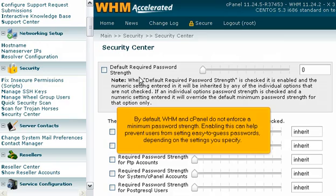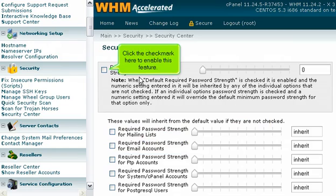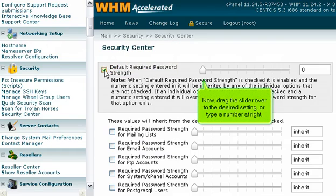By default, WHM and cPanel do not enforce a minimum password strength. Enabling this can help prevent users from setting easy-to-guess passwords, depending on the settings you specify. Click the check mark here to enable this feature. Now, drag the slider over to the desired setting or type a number at right.